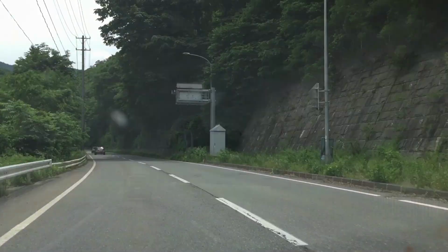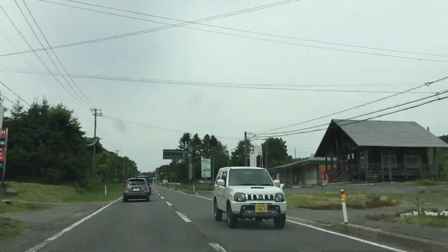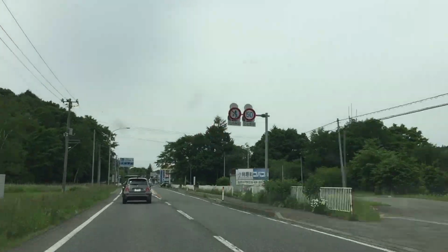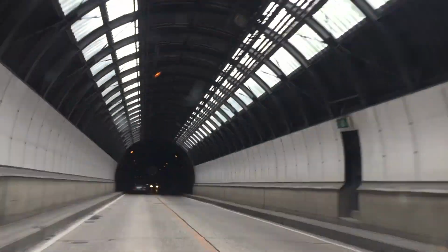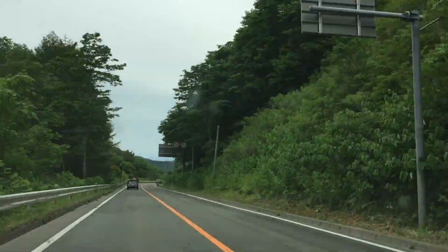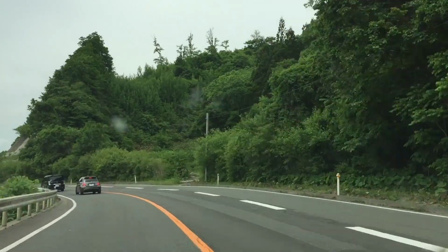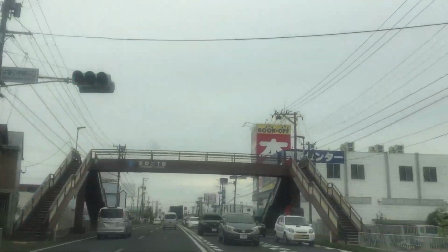But as you can see, the scenery between Miyako and Morioka is just absolutely stunning. They're actually building a new expressway that's going to remove most of the journey through this amazing landscape, which is a little bit of a shame, but I suppose I could still take the old road if I wanted to. But it is a stunning drive, there's no doubt about it. Anyway, just coming into Morioka now, and this is the best Book Off as far as I'm concerned.